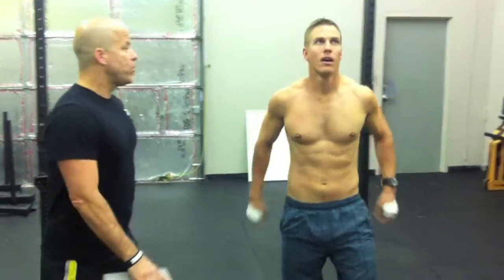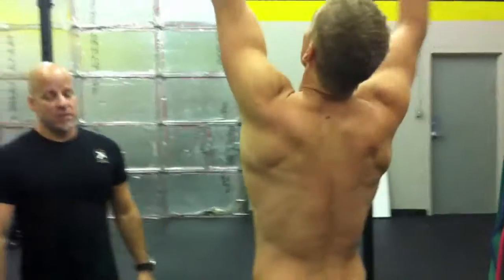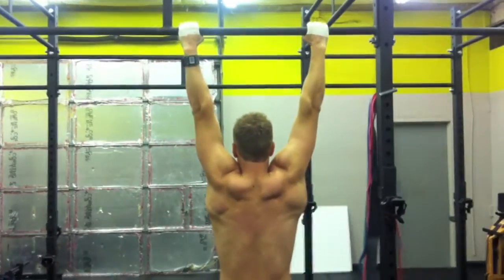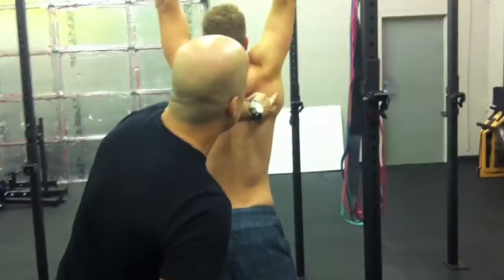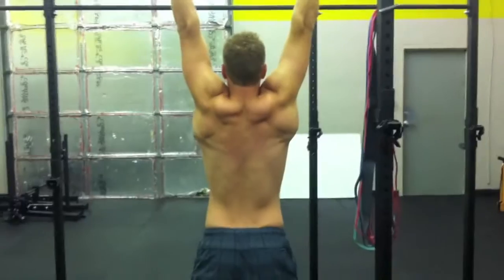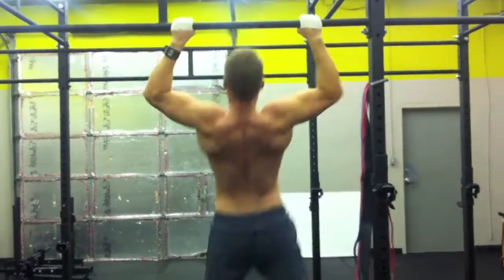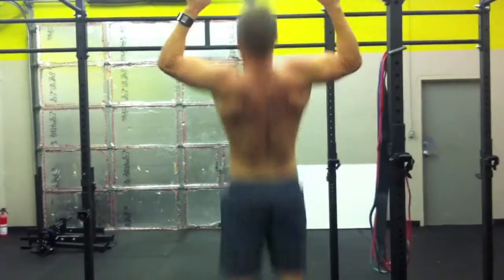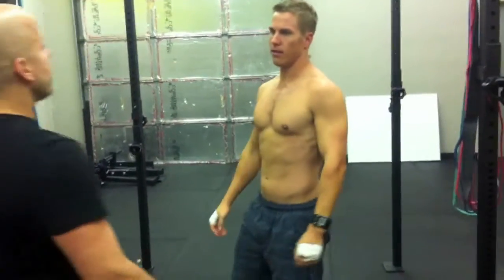Now let's go back to the pull-up and let's see the difference in structure. Awesome. See how it's relaxed a bit over in here. Way overdeveloped, but that's okay. Go ahead now. Let's do a couple of pull-ups there. Nice. There you go. Perfect. So you see the freedom of movement there.